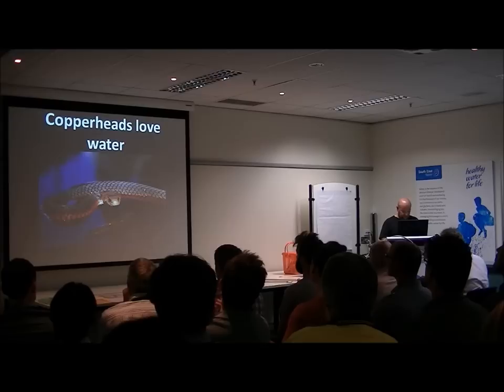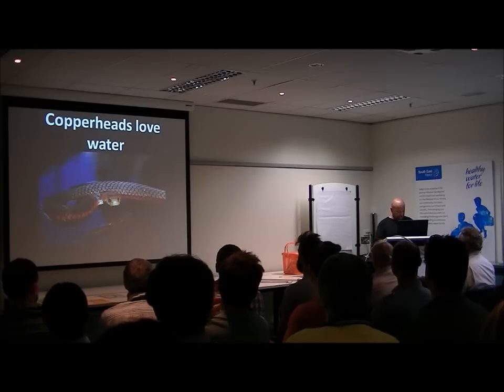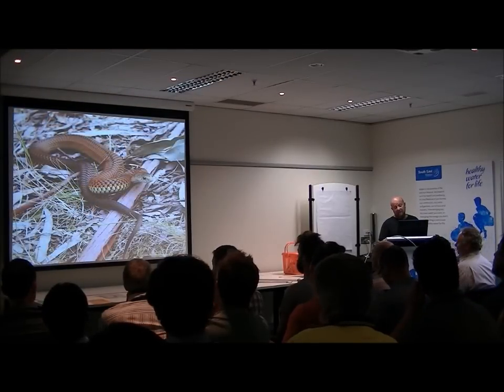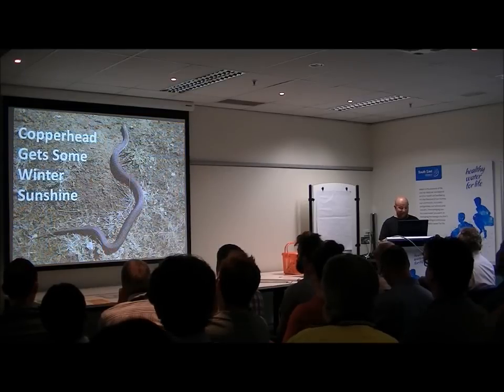And they will really only bite if they're absolutely stressed. If bitten, of course, you apply first aid and you get straight to the hospital. And the copperhead bite is treated with the same anti-venom as the tiger snake bite. There's a couple more pictures here just showing the variations in the colour. And they're beautiful snakes, I think. I know beautiful and snake are commonly used in the same sentence. I think they are.